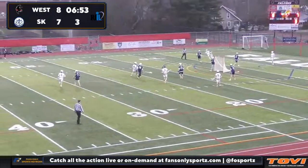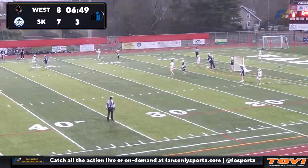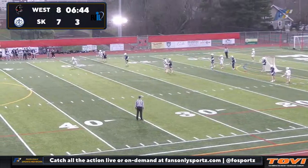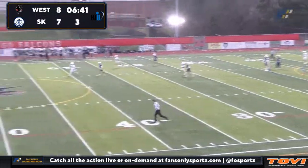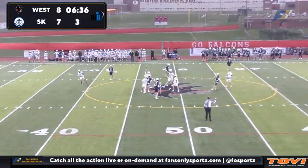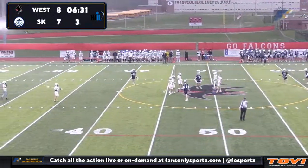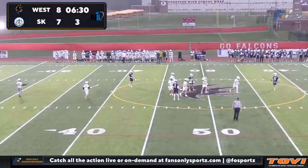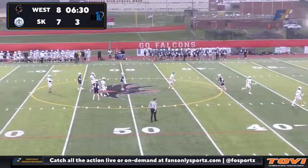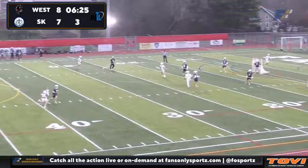Falcons being patient here with this opportunity. There's going to be a push in the back after that ground ball. It's going to stay West possession. Hard hit in the back. Ball now in the possession of Charlie McGuire for the Falcons as he runs it up the field.